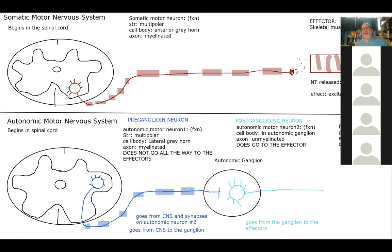And this preganglionic neuron always releases acetylcholine. And it is always excitatory. So it releases our acetylcholine, and it is always excitatory.